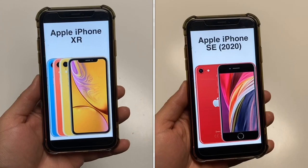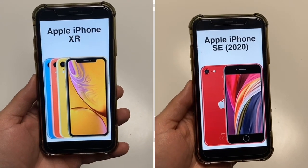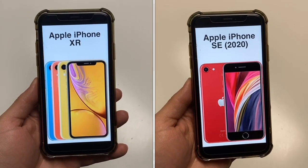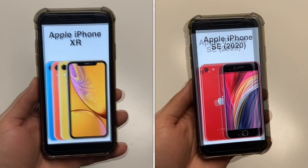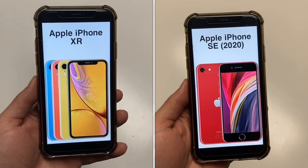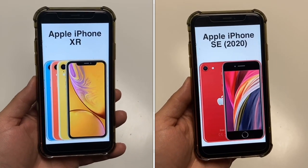Both of these phones really shine when it comes to the software. The XR launched with iOS 12 and the iPhone SE launched with iOS 13, but they both run the latest version of iOS 14 here in 2021. And both of these phones will get several more years of updates. So you're gonna get all the same software for the most part as the $1,000 iPhones and going forward. So you're not going to be really missing out on much by getting these phones versus those more expensive premium iPhones.